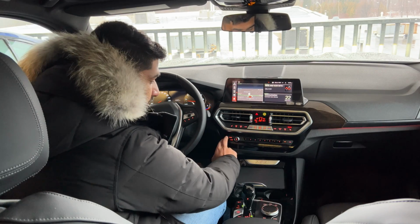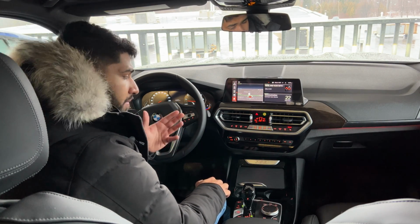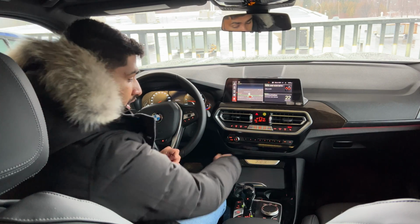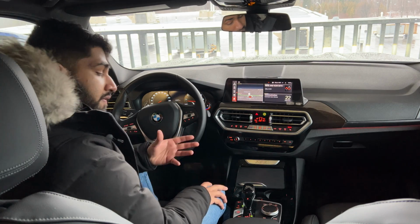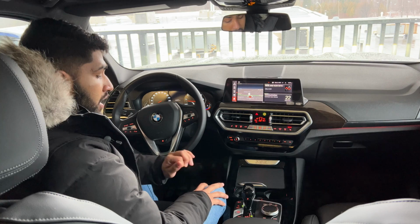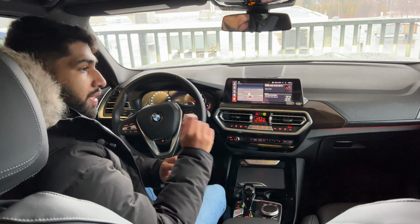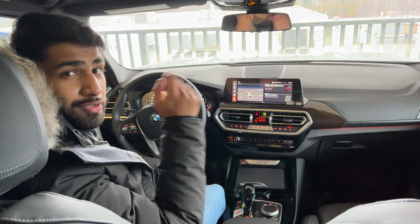And then for the media interface here, we've got pretty much the exact same interface that we've been seeing in a lot of different BMWs for many years now. I have no issues with it. I love the premium volume knob here, very nice. And we've got 2 cup holders here, fit for 2 medium-sized cups. There are no heated or cooled cup holder features in the X3. I know that's an option in the X5, but in the X3, I don't believe they have that. Please let me know in the comments below if I'm incorrect.